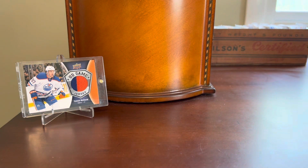We're going to start with baseball. I'm going to briefly move on to 1 hockey card and 2 football cards, and then we'll go back to baseball to finish it out. So baseball will be bookending today's cards, and I have that Connor McDavid game used jersey up there in the background, which is going to come into play for the 1 hockey card. But let's start with the baseball.